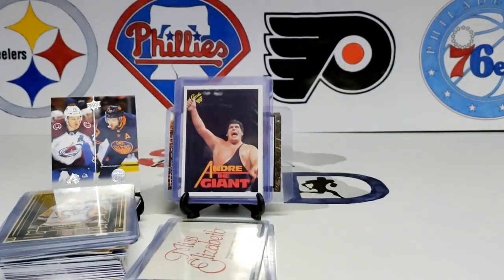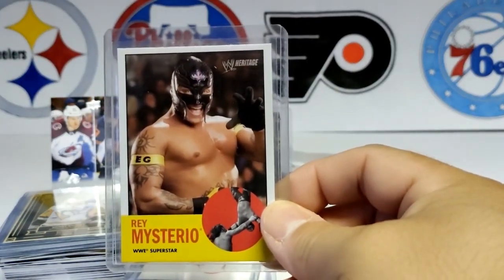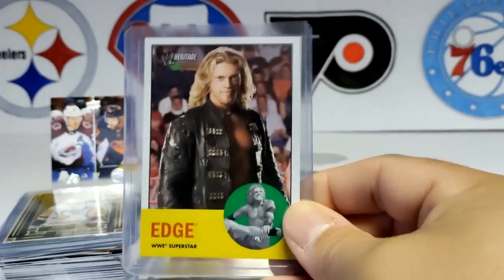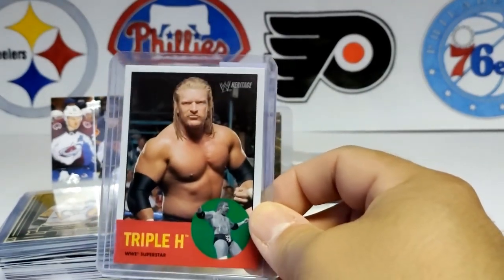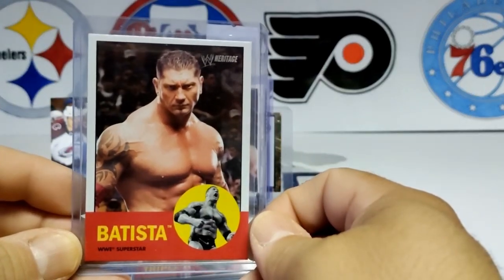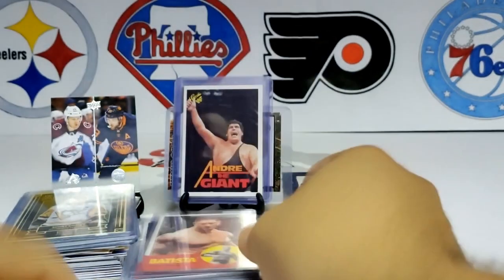Then I got these Heritage Magazine cutouts. Wrestling Entertainment Magazine cutouts, or I don't know if they're cutouts or just cards, but pretty cool. I've got a few of them. I got the Rey Mysterio. I got Edge. Edge was always one of my favorites. Triple H was one of my favorites too. And then we have Batista, who most young people know as the dude from Guardians of the Galaxy now.